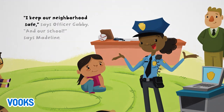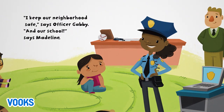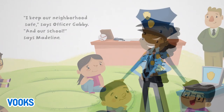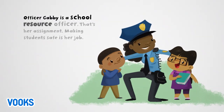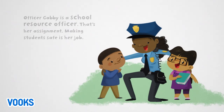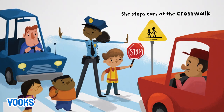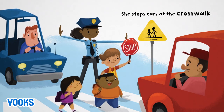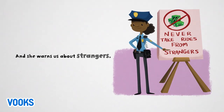I keep our neighborhood safe, says Officer Gabby. Oh, and our school, says Madeline. Officer Gabby is a school resource officer. That's her assignment. Making students safe is her job. You are important to me, so I need to keep you safe. Please stop. She stops cars at the crosswalk. It's okay to cross now, kids. Thank you. And she warns us about strangers. Never take rides from strangers.